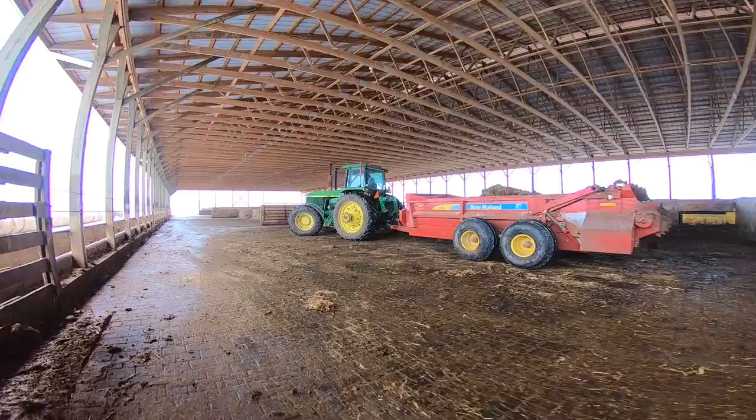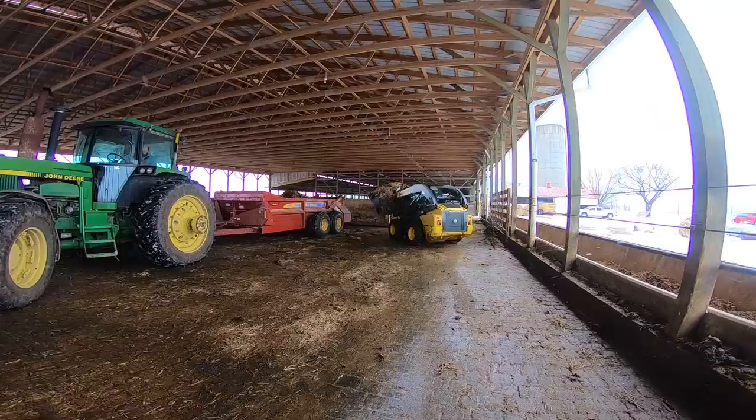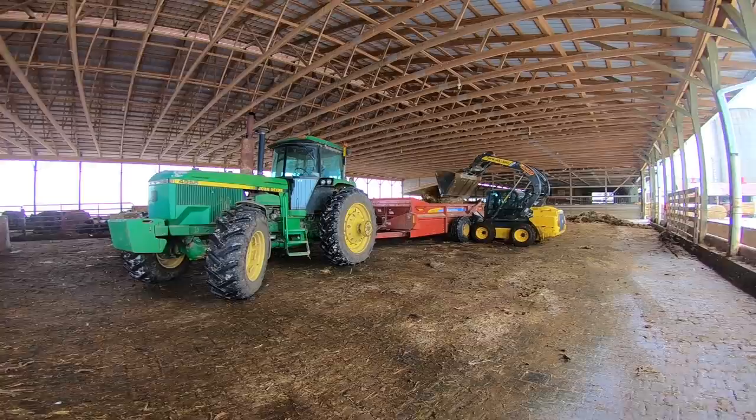All three tractors coming to the barn here. Skid loader is loading them up in about four or five scoops. They're heading across the road and spreading the manure. I got some on the ground footage as well as some aerial footage for you in this video.